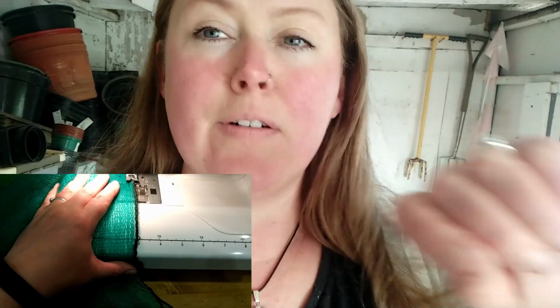I was trying to hurry up and finish sewing the net today so I can get it on today because the pigeons have been eating everything. So I'm going to try and net everything today before I have to go home and make tea. It's like 10 to 4 now, so I haven't got long.